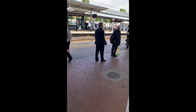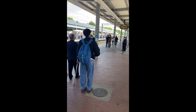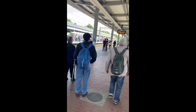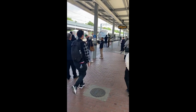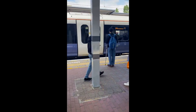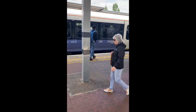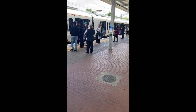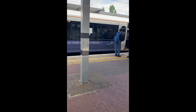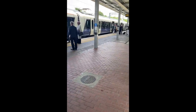Another train towards Reading. A Reading train. Oh, my camera's cracked. Oh no. Oh, damn. I think the original plan for the Lizzie line is for it to end at Maidenhead, but they decided to extend it to Reading. Another Lizzie line train in the background. Elizabeth line service to.